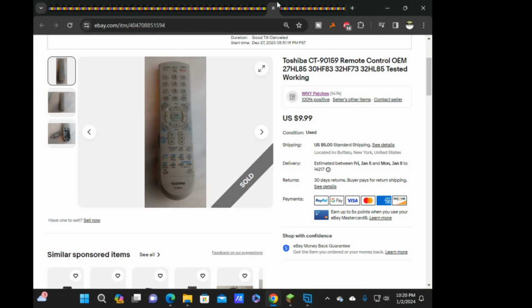Next, sold one of the remotes that I bought. I think this came from the Goodwill lot. This little Toshiba remote, $10 plus $5 ship. And as you can see, start time December 27th, because this was something that I ended up ending the listing and relisting, and then sold it a couple days later.